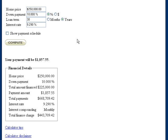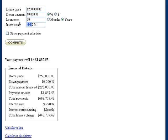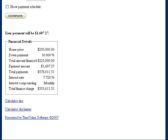We're going to leave that number. Now let's go back to this at a 655. So we're going to pay $772. We're going to compute that. So that's $353,000. That's almost $100,000 less. So we're going to go 443 minus 353,611, and we're going to get $90,000. That's just in interest finance charges, and that's a lot of money.